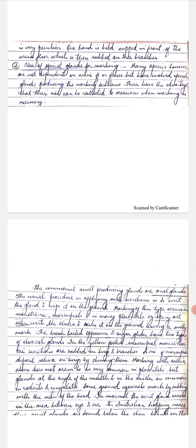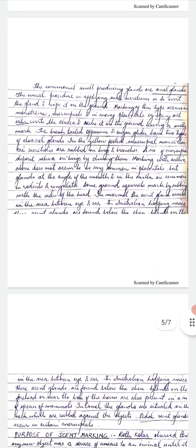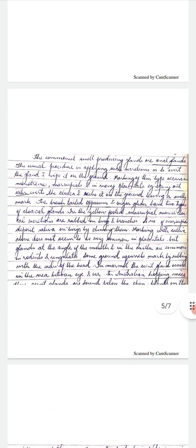Then comes the second point, that is the use of special glands for marking. Many species, however, are not dependent on urine or feces but have evolved special glands producing the marking substance. These have the advantage that their use can be restricted to occasions when marking is necessary. The commonest smell producing glands are anal glands. The usual procedure in applying such secretions is to evert the gland and wipe it on the ground.